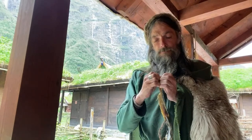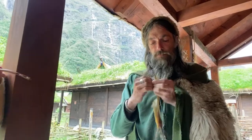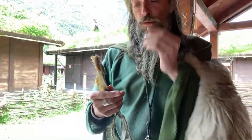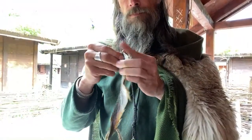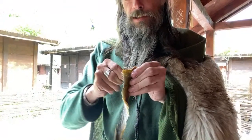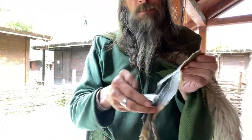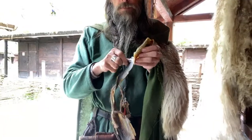So do you peel the skin off too, like Rune does? Normally, yeah. How do you do it? Is there a trick to it? Do you start it with a knife or something? No, you just find an edge somewhere and then just peel it off like this. It was a really fatty fish.